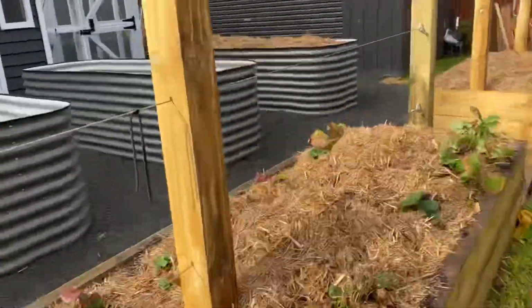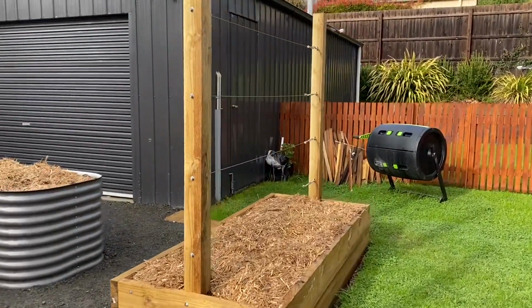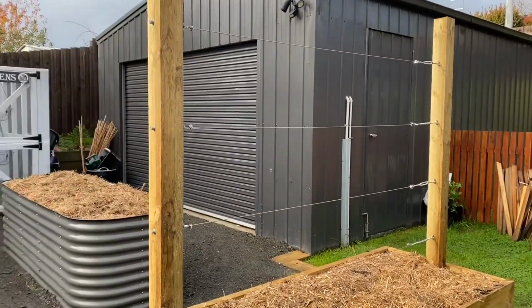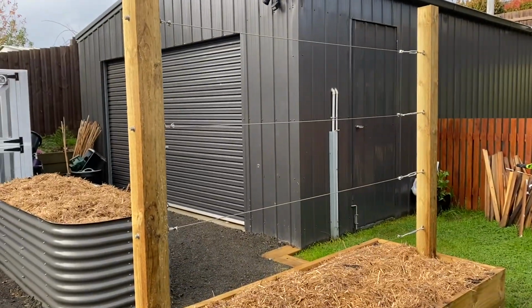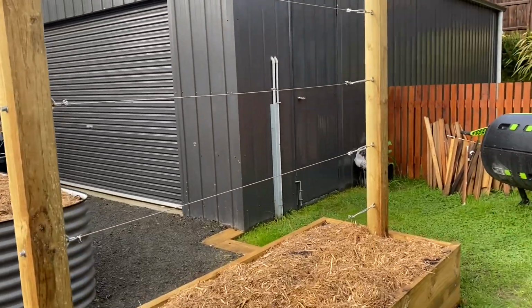The empty bed over there, I was going to do another berry bed, but I've decided to do an espalier apple tree on that one. We'll put a couple more runners to give us some more wires, and we'll put that there as well. So that's our little raspberry patch.